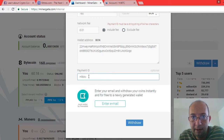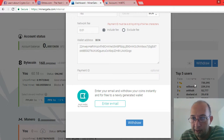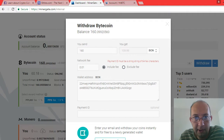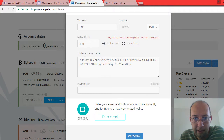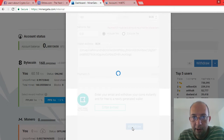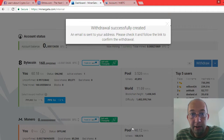Payment ID must be a string of 64 hex characters. You know, I'm not really sure what the payment ID is on this. But we should just be able to do it with the wallet address. Let's try this again. Withdraw. Withdraw successfully created. An email is sent to your address. Please find it, click it to follow the link to confirm.